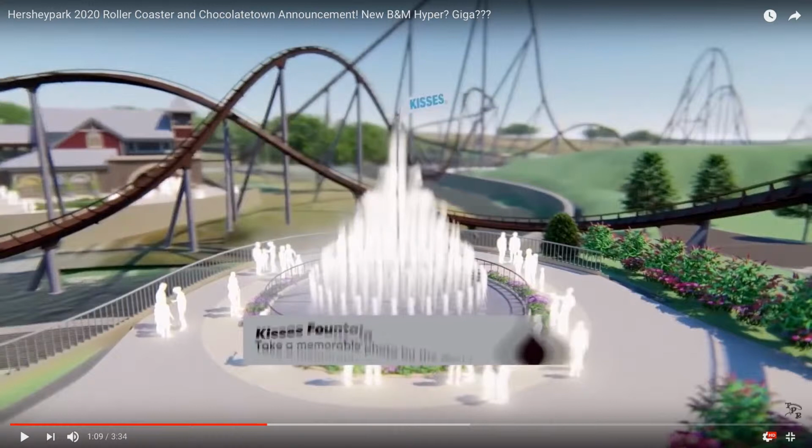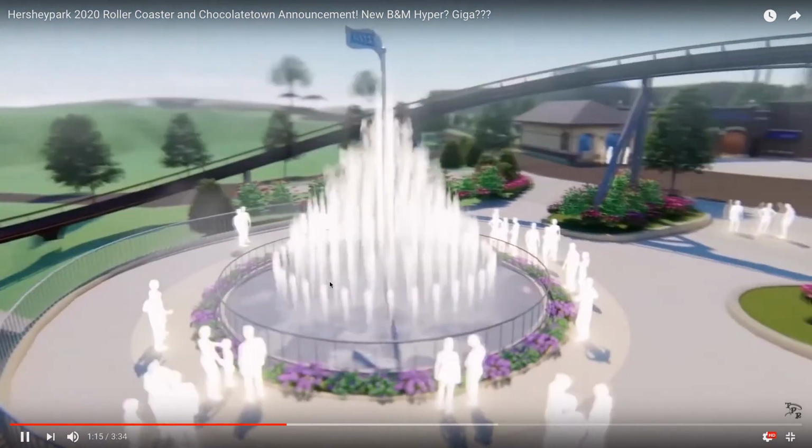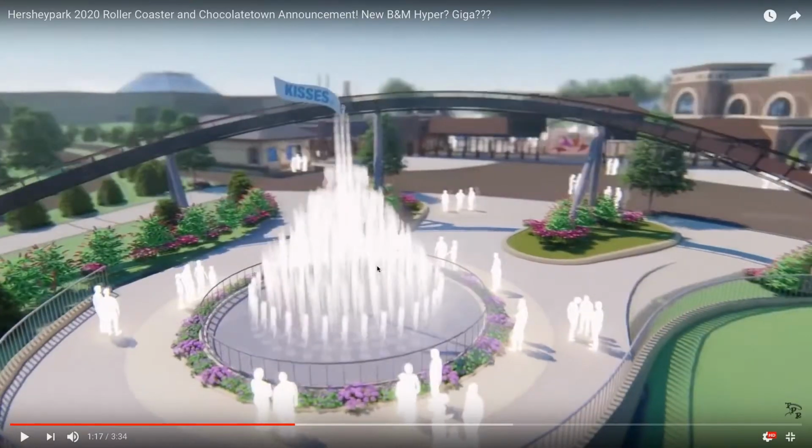And another thing to note about this 2020 edition is this fountain, which is a really nice little backdrop area for this B&M hypercoaster. You're going to have the hypercoaster banking around it, and it's going to be interesting to see whether it will be a hypercoaster or a gigacoaster. If it's a B&M hyper, then you'll have a hypercoaster duo of Skyrush and this new B&M hyper, which will be pretty interesting and can cause some really nice debate for Hersheypark on which hypercoaster is the better ride.